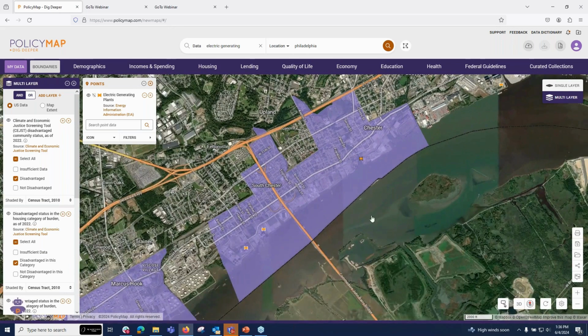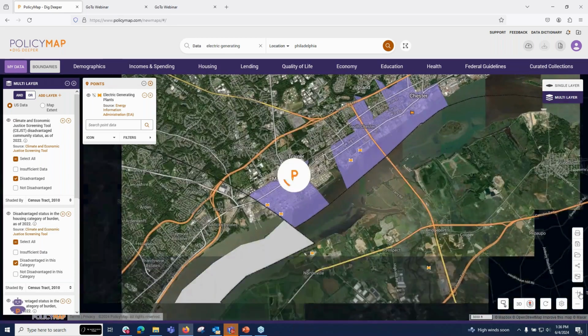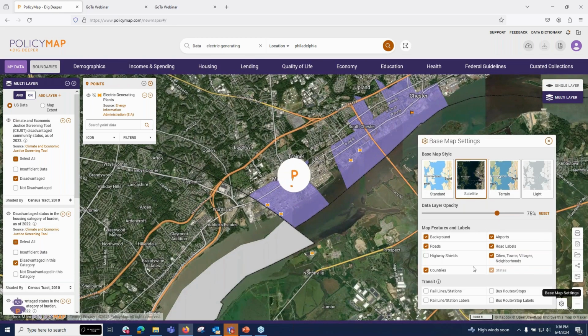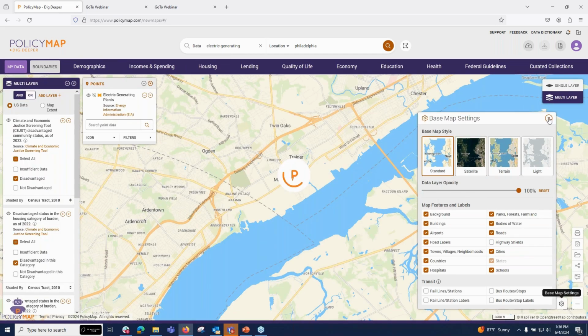Good question, good one. There was a really good suggestion regarding boundary layers for utilities, co-ops, and municipalities, which we do have a little bit of city, but we don't have. Yeah, we have in this boundaries menu, let me turn this off.